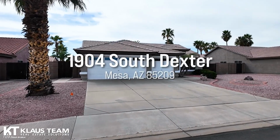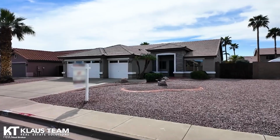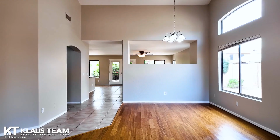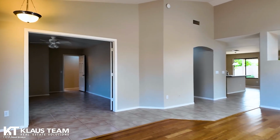Welcome to Sierra Ranch in Mesa, Arizona, where convenience and comfort come together in this move-in ready 4-bedroom, 2-bath home featuring over 2,200 square feet of beautifully updated living space. Step inside to find fresh interior paint, vaulted ceilings, and plenty of natural light.